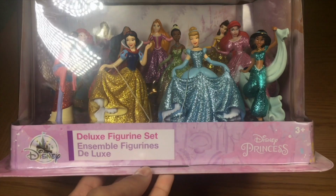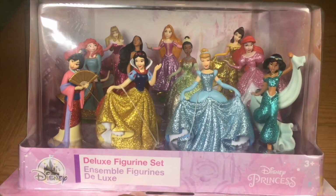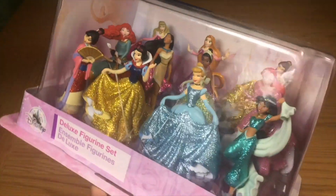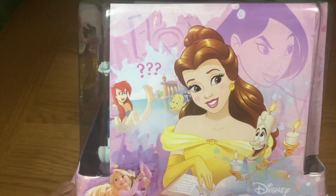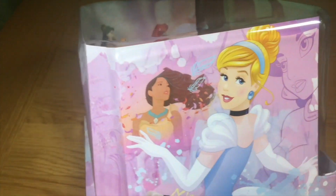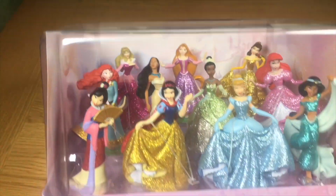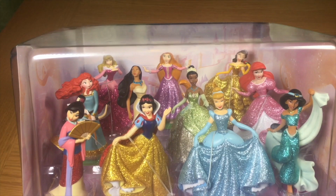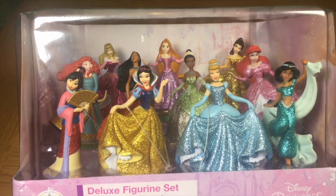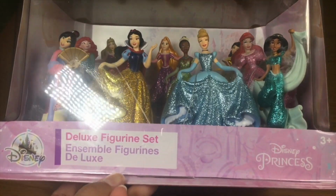Today we are gonna review this Disney Princess Deluxe Figurine set. I went to the Disney store a couple of days ago and we got this set. So this is how the box looks from the sides. And we love different Disney princesses, and our favorite Disney princess is Jasmine. Yeah, your favorite Disney princess is Jasmine? Yeah. There is Princess Aurora, Princess Rapunzel, Belle, Ariel, Tiana, Pocahontas, Merida, Mulan, Snow White, Cinderella, and Jasmine. Okay kids, so let's open this set.